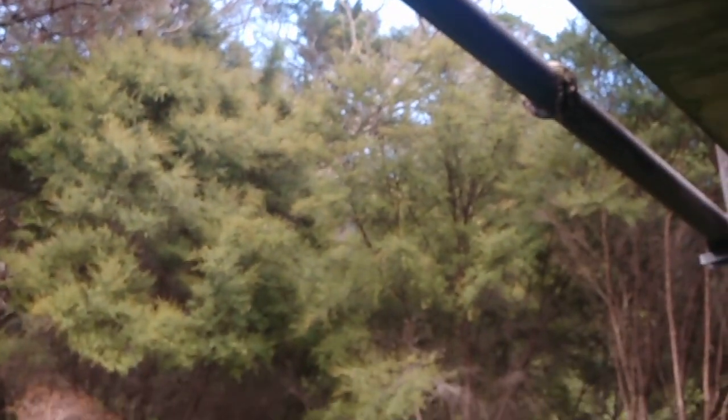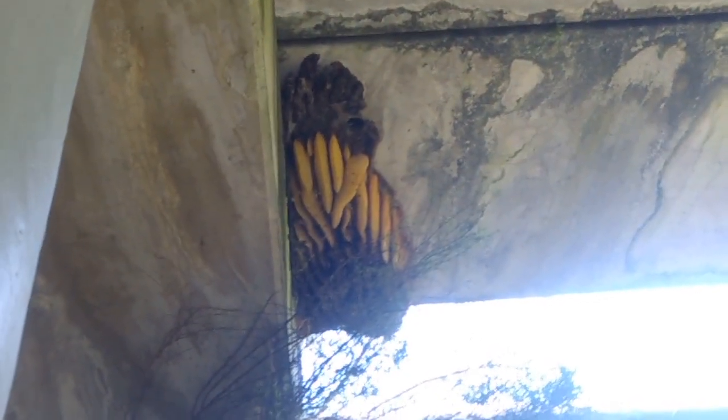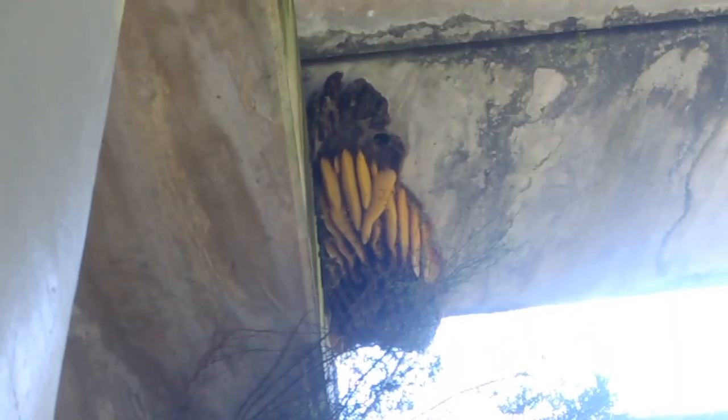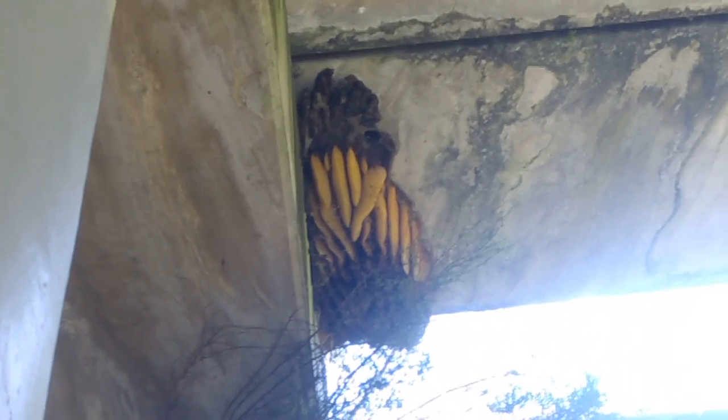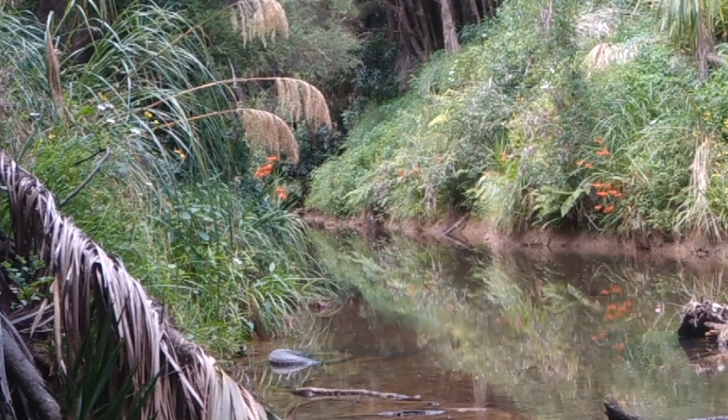Plenty of Manuka here too, see? Probably a mixture of different things. Wouldn't take it all because I'm doing part of the job for nature. And wouldn't mind tasting some of that honey though. Hey? Here we go.